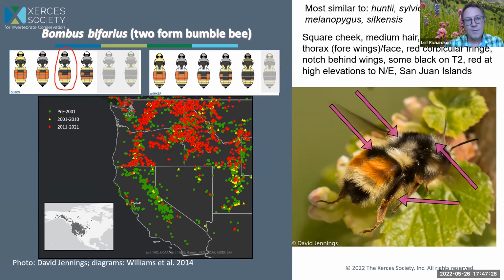In most of the West, this bee is going to have some amount of red hair on it, as you can see in this beautiful photograph. However, in California, we are going to expect to see both animals with red and animals with all black and yellow. So this can be pretty challenging, but I want you to remember that thorax characteristic.